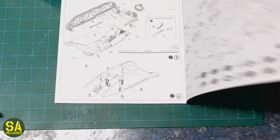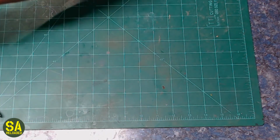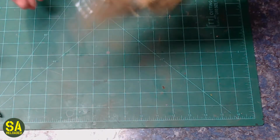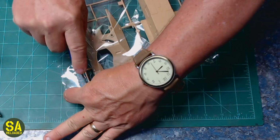But anyway, so I'm going to put these instructions over here so that I can see what's going on, and we're going to build this sucker. I don't think this is going to take too long.